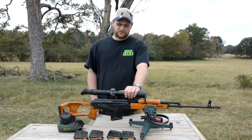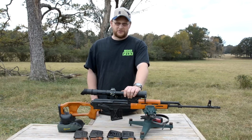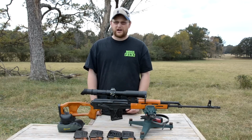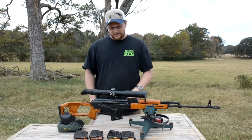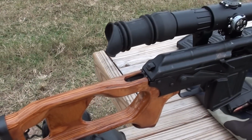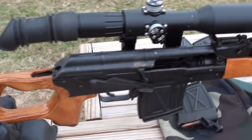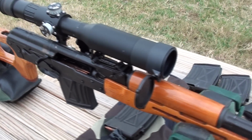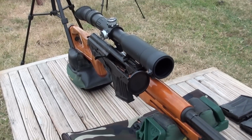Welcome back, everybody. This is Eric here, and today we're going to be doing another kind of milsurp review for you. I know we haven't really done one of these in a while, but we've got the Romanian PSL. This is a really cool rifle. It's a semi-automatic 7.62 by 54R. Feeds from a 10-shot box magazine.